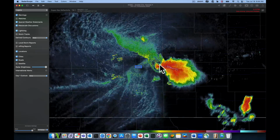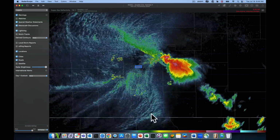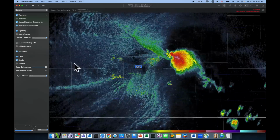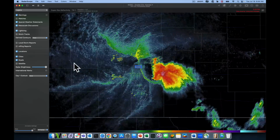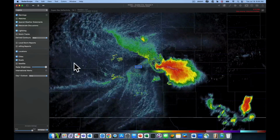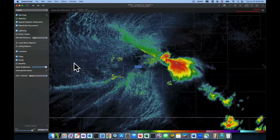Part of this is the rear flank of the storm. It's kind of riding through its rear flank, feeding into the moisture on the south. I mean, this is the moisture that's feeding it. This is the drier and cooler air on the back side. And I've got to be honest, I'm going to save this animation because this is a textbook quality view of just the flow around one of these very, very powerful storms.